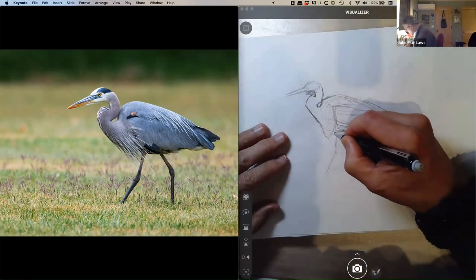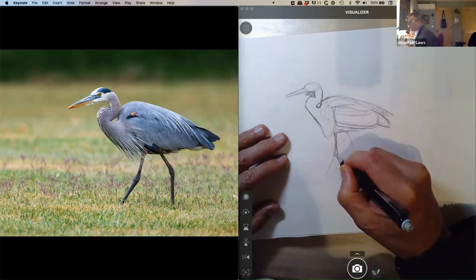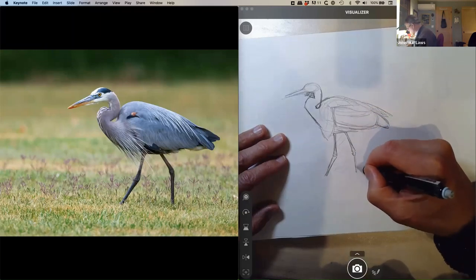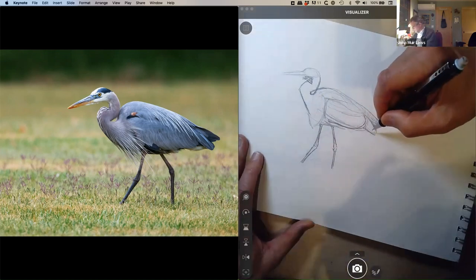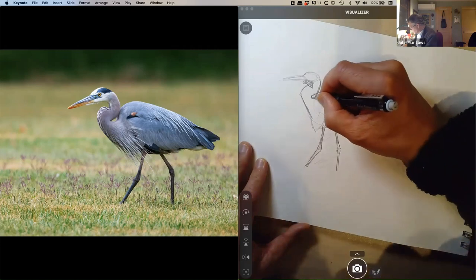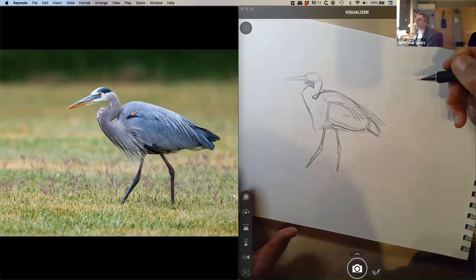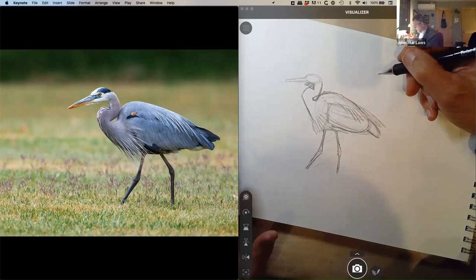And now I can fill those out a little bit more, widening at that joint. Widening at that joint. And now I have these. That helps me just sort of block that bird in.